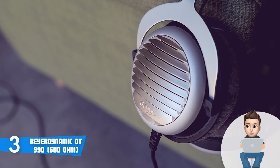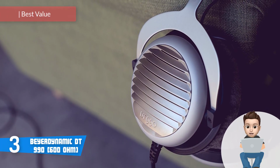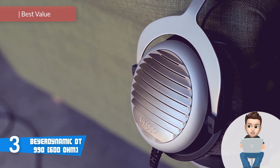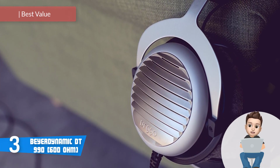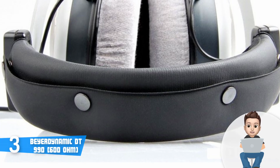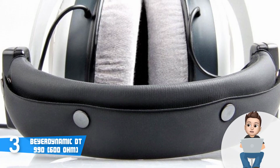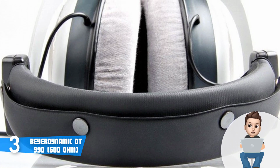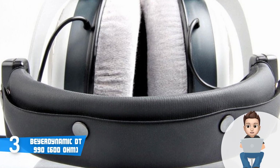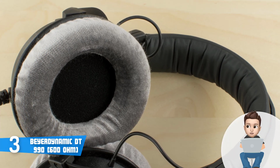Next up, at number 3, we have the Beyerdynamic DT990. The Beyerdynamic DT990 is a typical example of German craftsmanship because these headphones combine a fantastic design with premium performance, for a price that is affordable for most users on the market. From a design perspective, this unit comes in 2 color editions and in 3 sizes, but the one we are currently reviewing is the black, 600 ohm version.